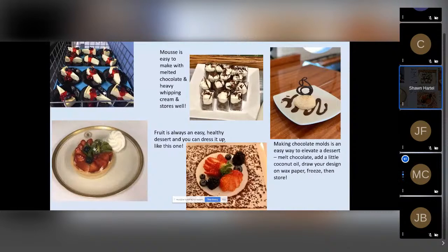You can just melt your chocolate, add a little bit of coconut oil to it, drizzle your mold, and then refrigerate it, and then store them, and then you can add them to whatever dessert you want. They just have to be kept completely cold.